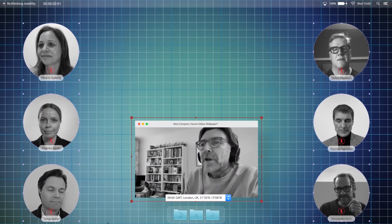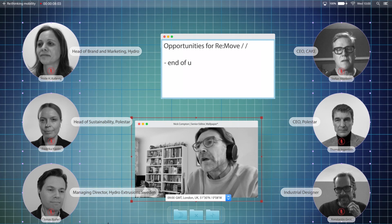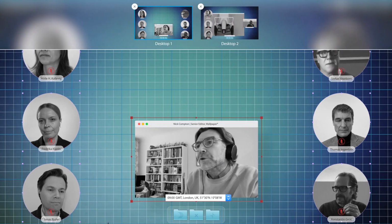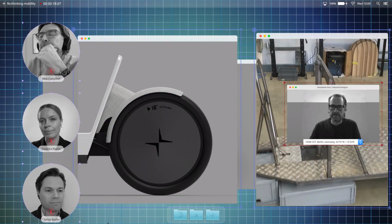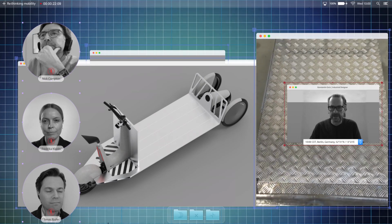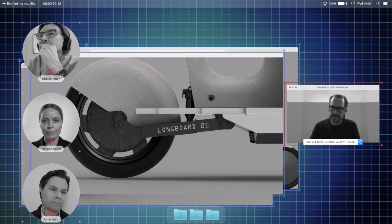Okay, so getting straight into it, where do we see the biggest opportunity for Remove in terms of end use, but also geographically? What could people do with it? The vehicle was conceived as some kind of cargo transporter, much smaller in scale than a little lorry, and designed for shorter distances, the type of last mile delivery.